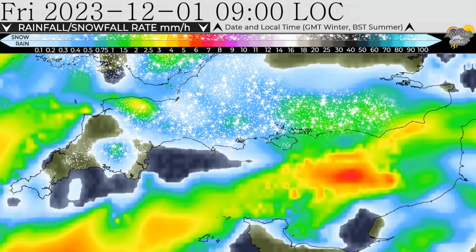In comparison, the American model, should I say, it doesn't look like this will be happening, and with that model the snow looks like it would be much further north, and perhaps turning a bit sleety with wintry on the back edge. So that's where it's at the moment.